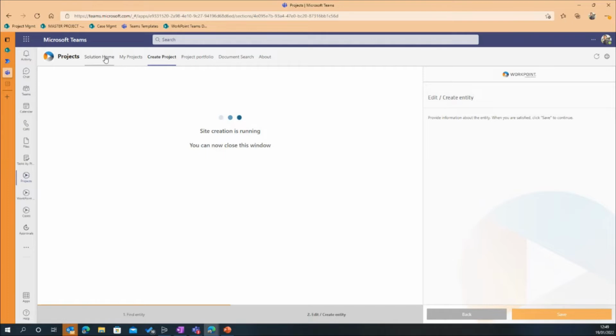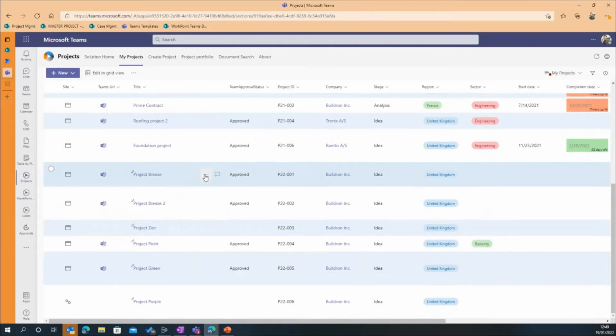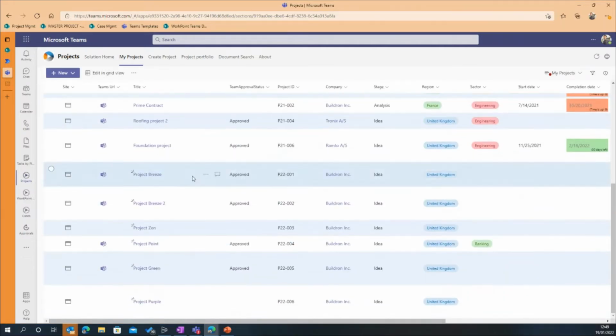And while that's running, I can come back to my list of projects. I can see down here that my project purple has been created, and the site's being created and there's no team. But if I refresh this, I'll just move between tabs just to refresh. I can now see my site's being created for that project purple.